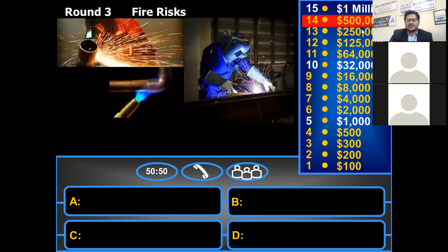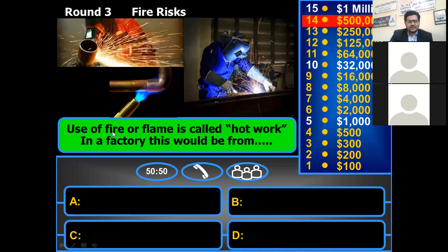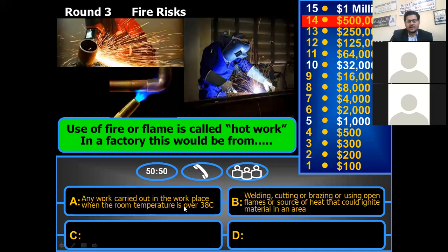Second last question, $0.5 million, question number 40. Use of fire and flame is called hot work. In a factory, this would be from any work carried out in the workplace when room temperature is 38, or welding, cutting or brazing using open flames or source of heat that could ignite material in an area, or both A and B, or any electrical power leads that can be damaged and maybe cause electrocution.